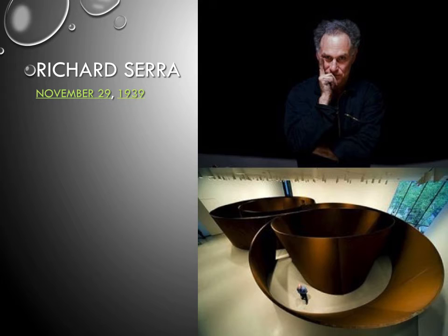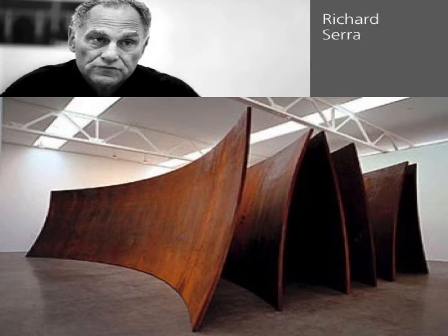Now, what is his work about? Well, it's gigantic sheets of metal. It's steel, not stainless, because he wants the rust to show up. The rust is just as important. Now, here's one of his smaller installations. These were really popular in the 80s. If you looked at these, they weigh a couple of tons in a space.